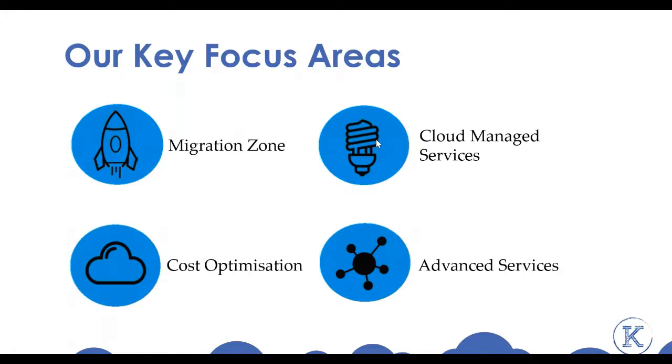We cost optimize those environments, ensuring that we are continuously trying to drive costs down for you in the process. And then advanced services like artificial intelligence, machine learning, IoT, blockchain technology, and of course the applications that drive your business, the advanced technologies for application performance monitoring fall within that realm as well.